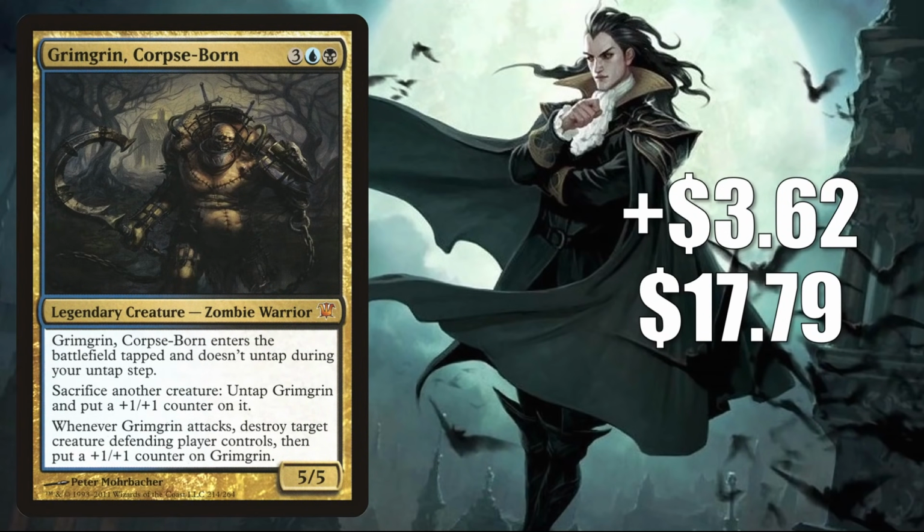Number 8 is Grimgrin, Corpse-Born, and this is one of two zombies still lurking around the top 10. This one is up 362 this week to $17.79. That is a 26% increase. Now, this is a fairly popular commander, of course seeing more play now because of the zombie support that came from Midnight Hunt, and it is a good upgrade to Undead Unleashed, or something you might want to put in a fresh Wilhelt, the Rotcleaver build. Additionally, I'm sure we'll see more zombie support in Crimson Vow.